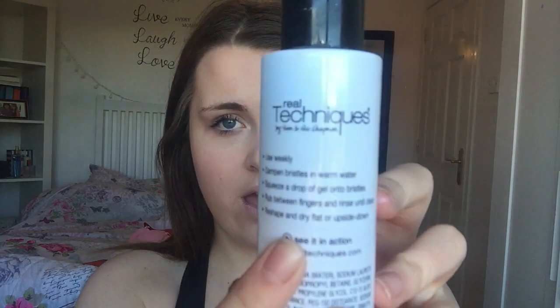So moving on, the next thing I have is a Real Techniques deep cleansing gel. So you just wash your brushes with this, and I have not gone back to using anything else other than this to wash my brushes with. I don't know if you'll be able to see this, hold on. No, it's not coming out. No, I'm not even gonna attempt that because it's gonna spill all over me. But you just put this on your brushes in warm water, swirl it around, and rub it between your fingers. It does tell you all the steps here. So that is good.